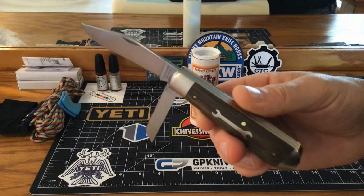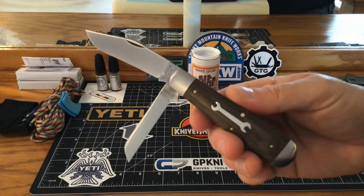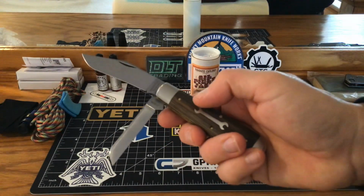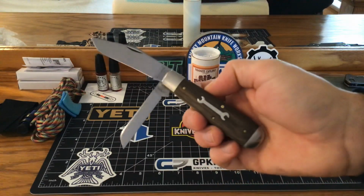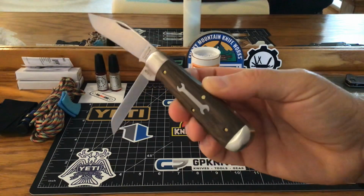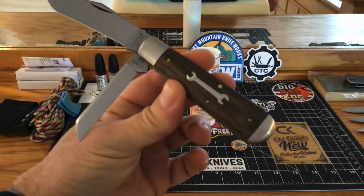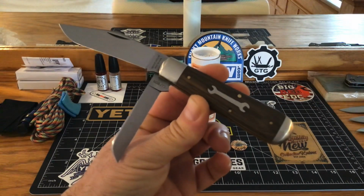Now, from what I'm understanding, they are going to make it in different scale configurations. This one has the most significance to me. This is made in sucker rod wood. This wood is, I think, 100 years old, and they got this from the oil fields in Pennsylvania.